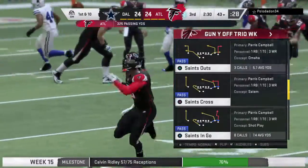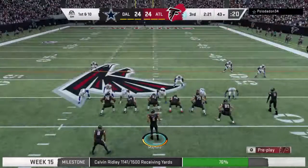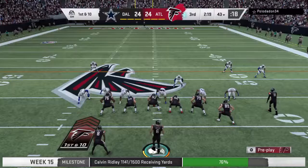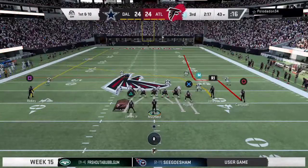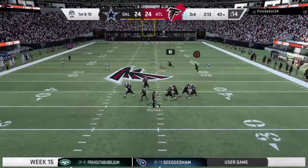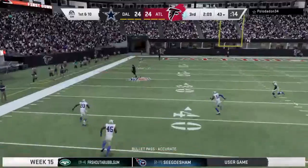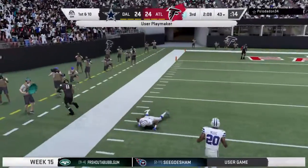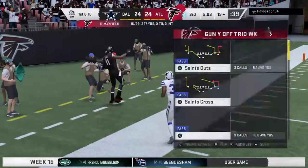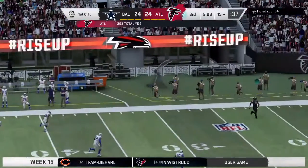First and 10 at the 43-yard line. One play has him up past the 40 already, and another first and 10. From the gun, Mayfield. He's going to fire one deep left sideline. That's caught inside the 20. They give him a gain of 38. That's just flat out a beautiful throw right there.